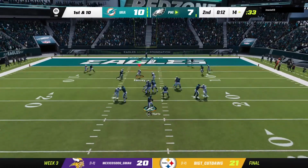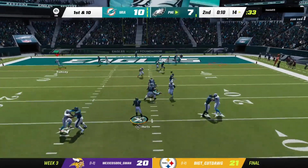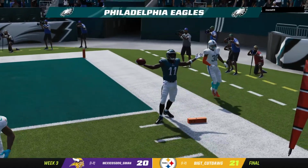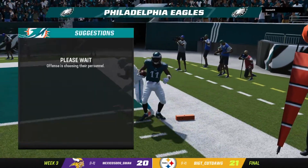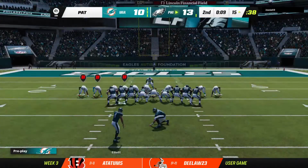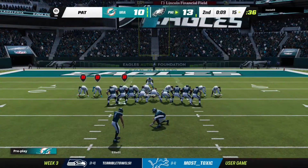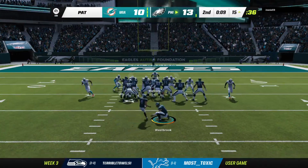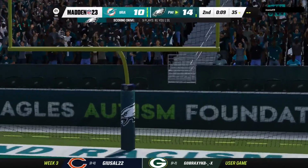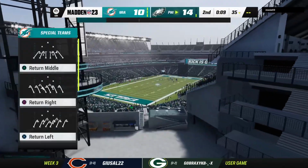From the red zone now, they'll look to throw. And it's caught. Touchdown, Eagles. A.J. Brown in the final seconds of the 1st half. And the Eagles have taken the lead here in the final stages of this 1st half. Elliott good on the extra point, and the lead is now 14-10.